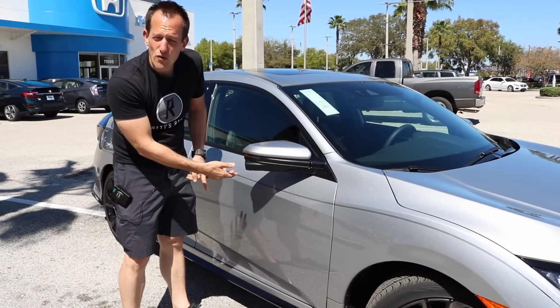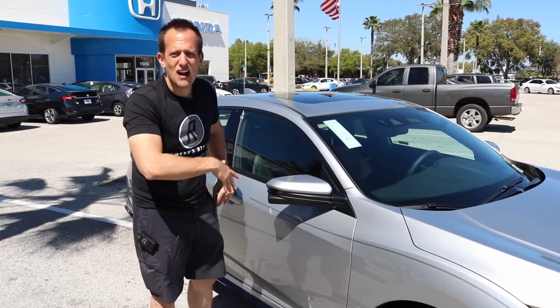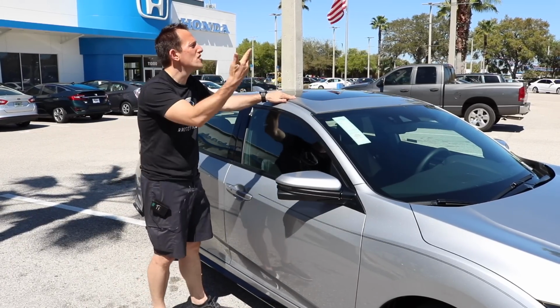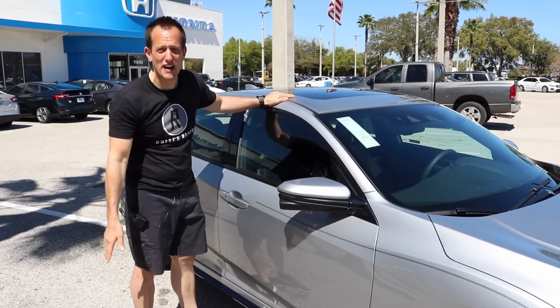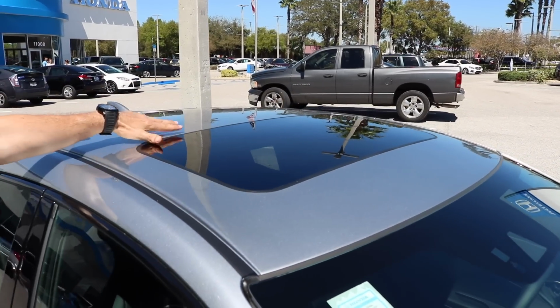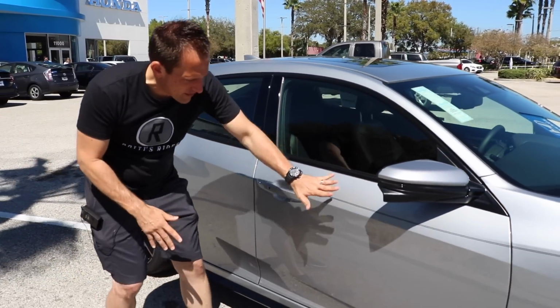As we go to the mirrors, you can see the LED turn signals, that beautiful silver, and you also have that corner camera, which is such a Honda ingenious idea when you make that right-hand turn. As we go up onto the roof, if you like sunroofs, you can get it in this. Remember, Type R, you can't get a sunroof. And if you want an Si, you can't get it in a hatchback, only coupe and sedan. So it's nice that on the Sport Touring, you have the sunroof. Really love the body lines of the Civic on the side.